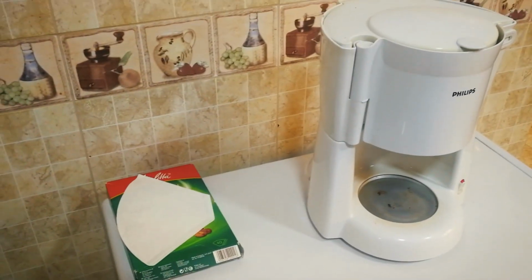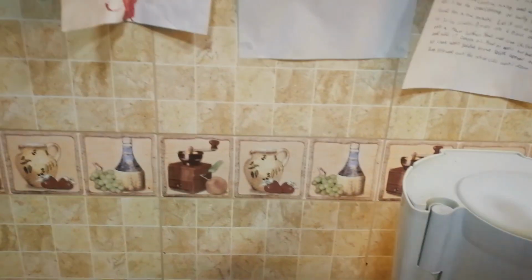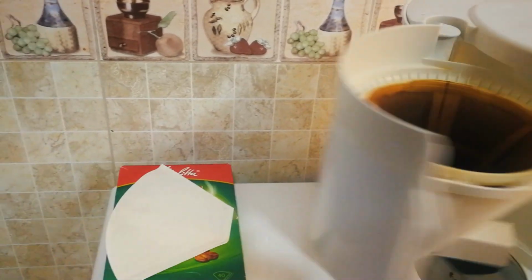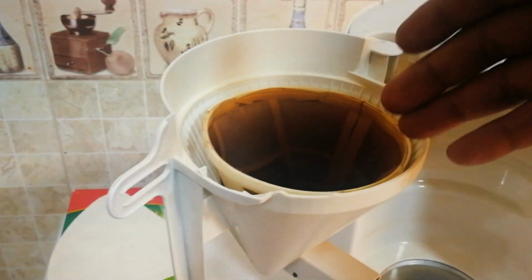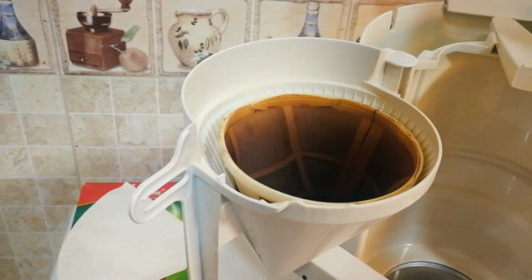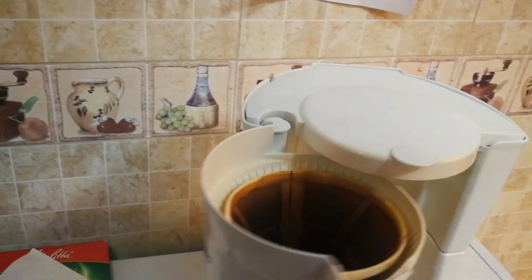So what I was referring to in terms of the brewing machine is this. You will generally have your coffee machine, right? Whereby you can feed in your coffee in here and get it to brew. You of course fill in water here and stick the kettle right down there.